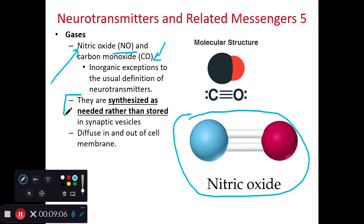Now, these gases are small. They can travel through membranes very quickly. And because they travel through membranes very quickly, we cannot store them. Instead, when we need them, we synthesize them on the spot in our synaptic vesicles, and they move in and out of the cell membranes with impunity, rapidly going to the target tissue, that postsynaptic cell.